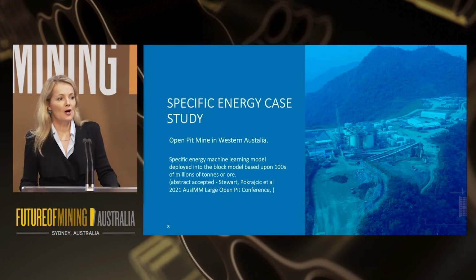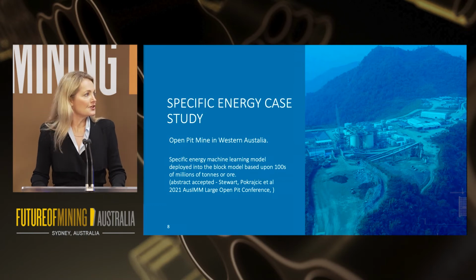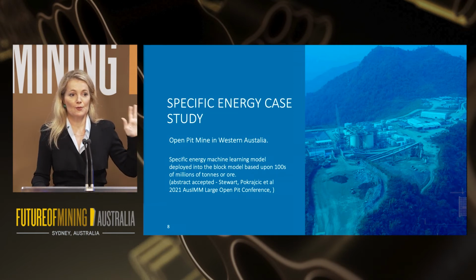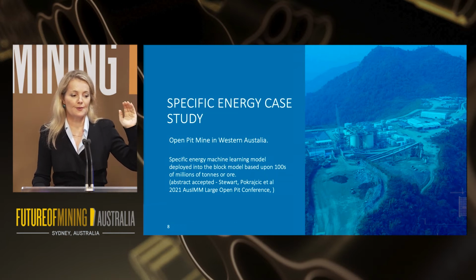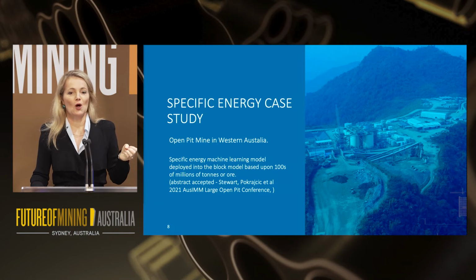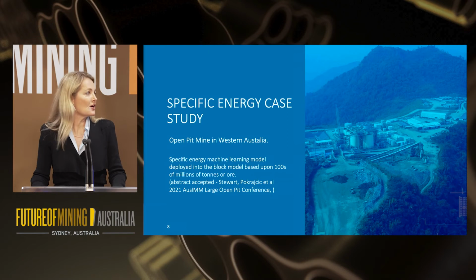This is an open pit mine in Western Australia, and it's a specific energy machine learning model. We built this model at our own expense to demonstrate this. We've actually done other work at this site related to throughput and optimising of the processing and for predictability and drill and blast. But we wanted to demonstrate, and this case study's actually been accepted and will be published at the Open Pit Operators Conference in June this year. So that is co-authored with people from that operation as well, from the site.